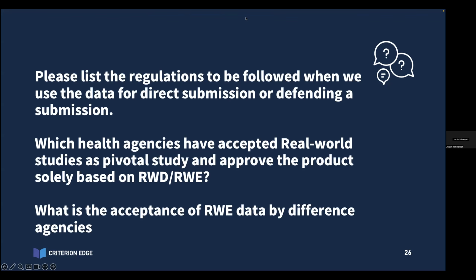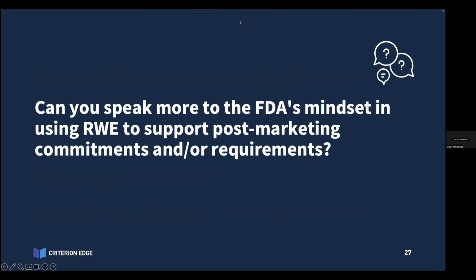Wonderful. I think we may have one more left. Question from the audience: can you speak more to the FDA's mindset in using real-world evidence to support post-marketing commitments and/or requirements?